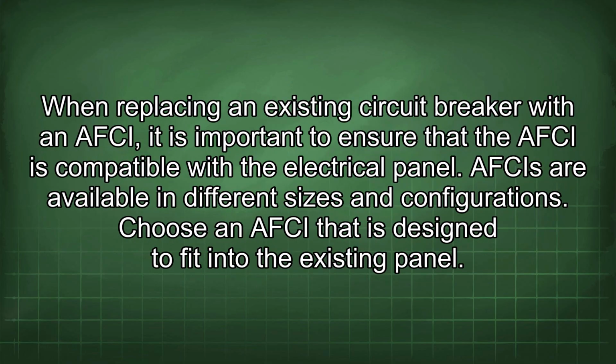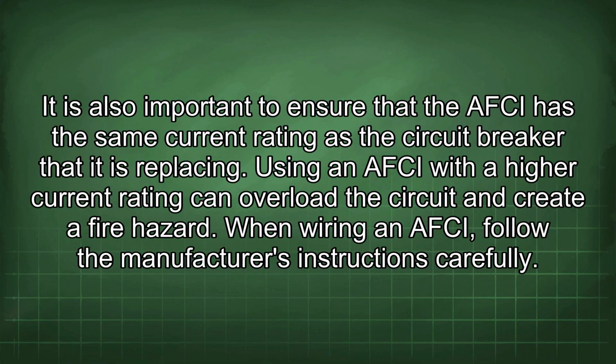When replacing an existing circuit breaker with an AFCI, it is important to ensure that the AFCI is compatible with the electrical panel. AFCIs are available in different sizes and configurations. Choose an AFCI that is designed to fit into the existing panel. It is also important to ensure that the AFCI has the same current rating as the circuit breaker that it is replacing. Using an AFCI with a higher current rating can overload the circuit and create a fire hazard.